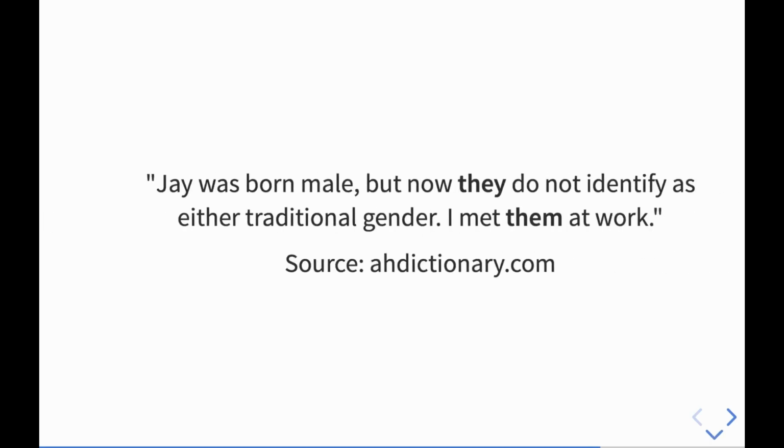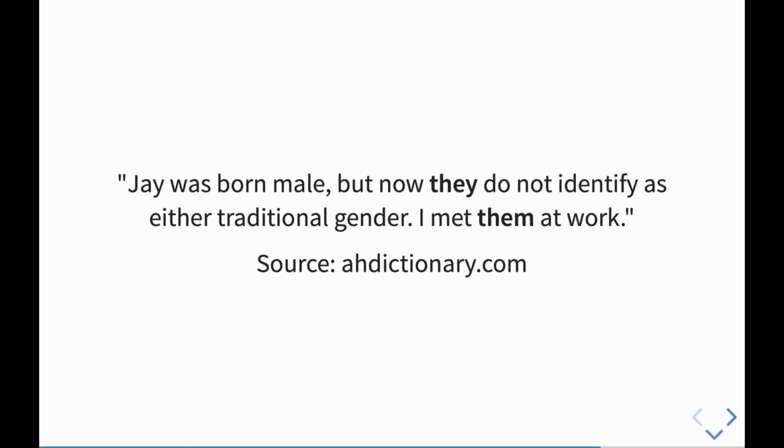When you are thinking about non-binary identities, they tends to work better. This one example I took from the American Heritage Dictionary. When you look up they, this example is there, and it's a way of using a gender neutral pronoun in the singular form, and it works in this case. It's the best, I think, option we have.